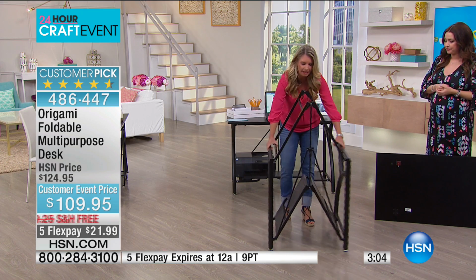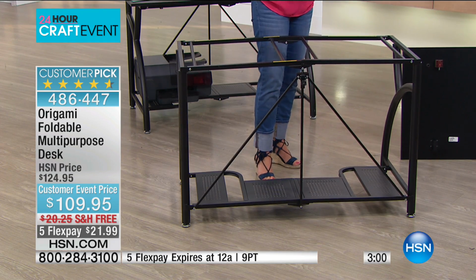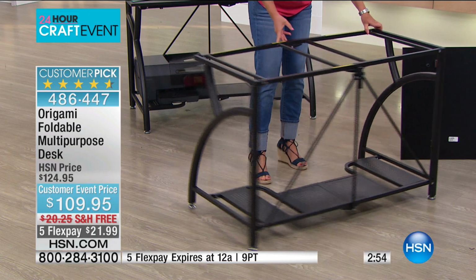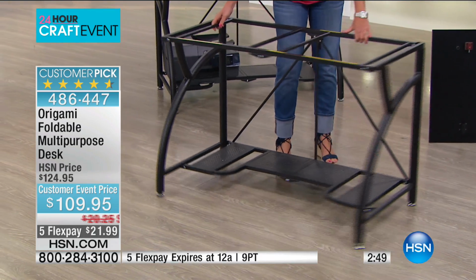So it comes completely flat packed, and you open it up when the grandkids are coming over and it's puzzle time, or craft time, or coloring time. And again, you don't want them coloring on your granite. You don't want them coloring on the dining room table. You don't want them getting glue all over the place. So this allows you to do that.